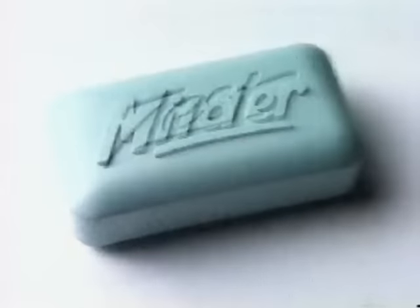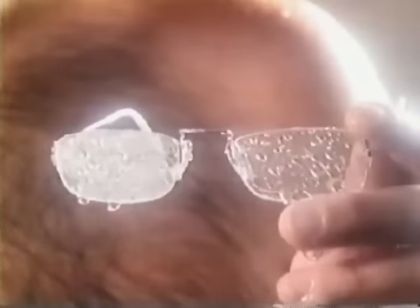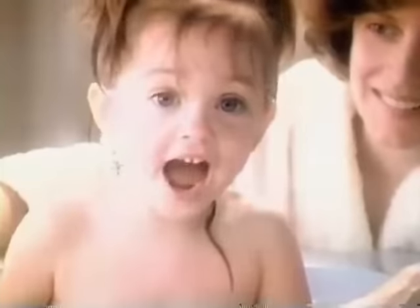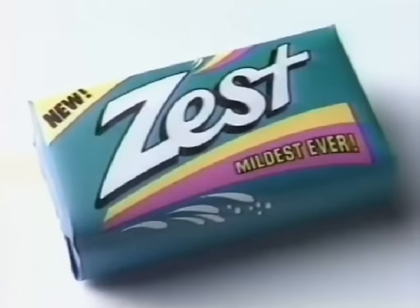Now there's a new Zest that's better than ever, because now it's milder on your skin. Now New Mother Zest will get you zestfully clean. New Zest is milder on skin, but it's still great at everything that Zest does best. It lathers up nice and rich, then rinses off cleaner than other soaps. And now that New Zest is milder, it's better for your skin. New Mother Zest. Now New Mother Zest will get you zestfully clean. New Milder Zest.